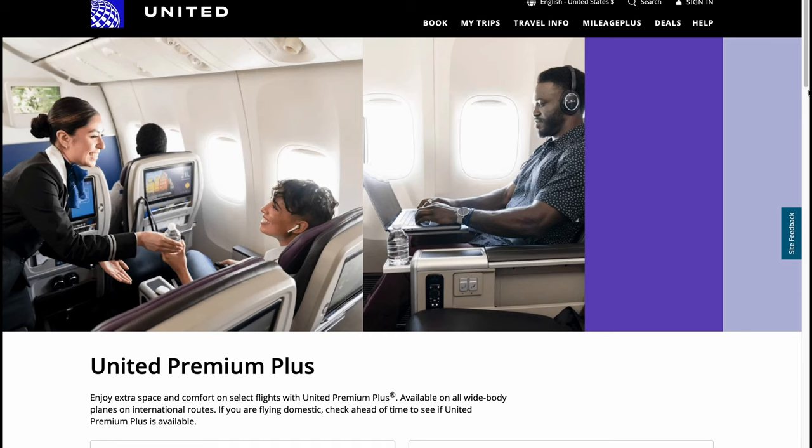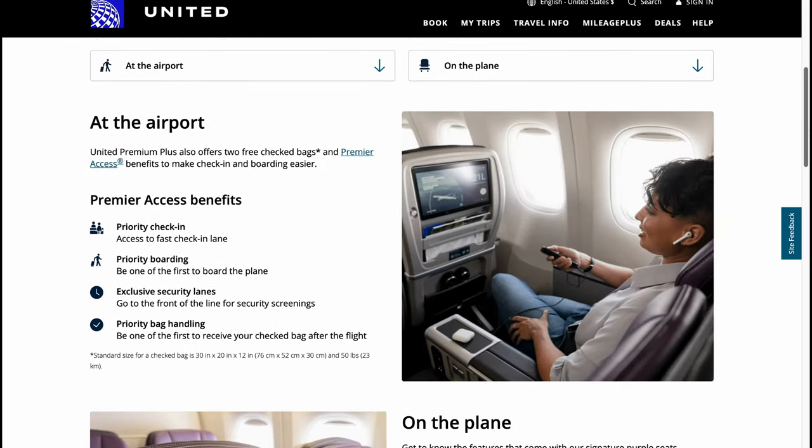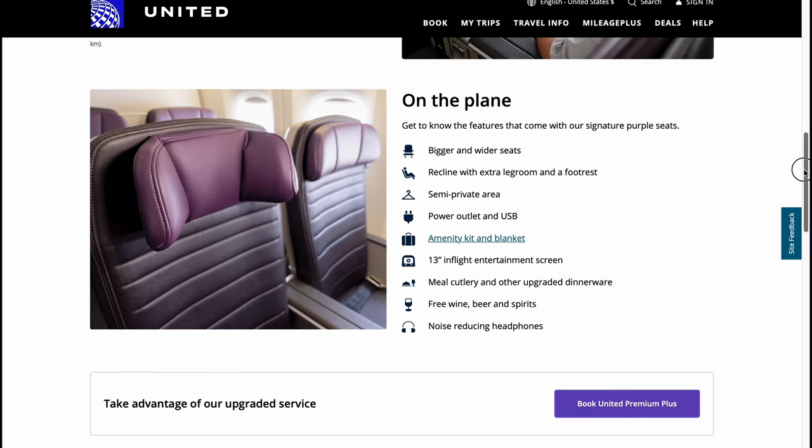Now having a look at the united.com website, I've booked seat 21L, which is the exact seat that they showcase online. On top of two free checked bags, you'll get priority check-in and bag tags. You'll also get to use the Premier Access Lane, which we've just experienced, and zip through TSA. The seats are wide and that deep purple leather reminds you that we're not in economy anymore. You get good recline and a footrest, AC and USB power outlets.